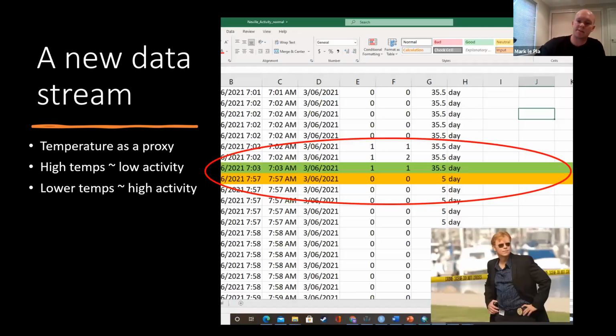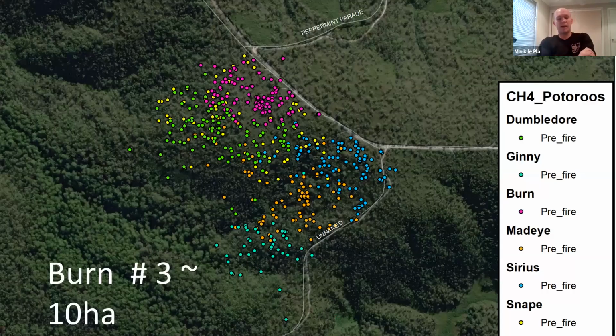What this allows us to do is actually to narrow in on when we think that animal may have last been alive and effectively get to plus or minus an hour or two of when we think that mortality or predation event occurred. You feel a little bit like a detective. So what happened in the 2 burns this year? Well, first of all, we'll focus on a bit of a smaller burn.